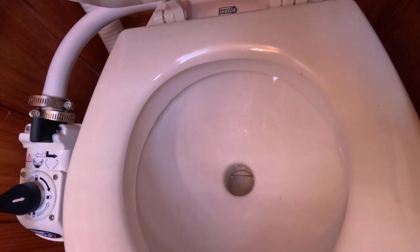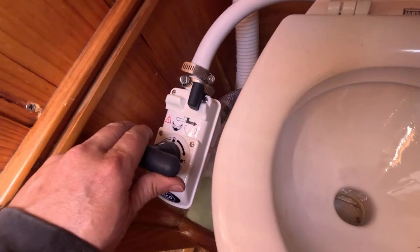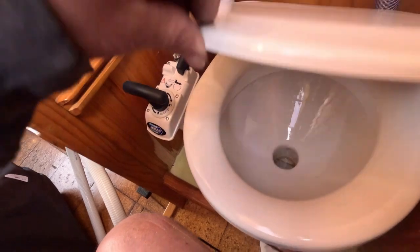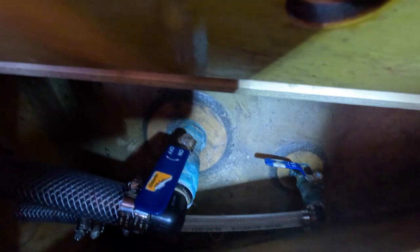Okay, all flushed out, and move that around to lock. So you can see there, lock. And that is how you use a marine head, and also how you replace the pump bit. Now I'll check that there's no water in here. It's not the prettiest looking side of the boat, but anyway. And what I always do, sorry, torch.